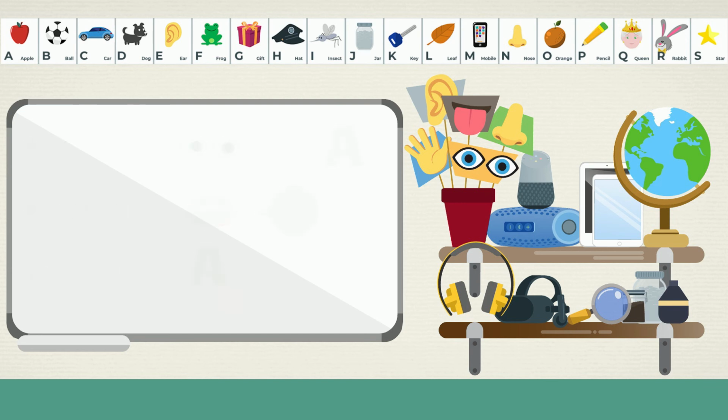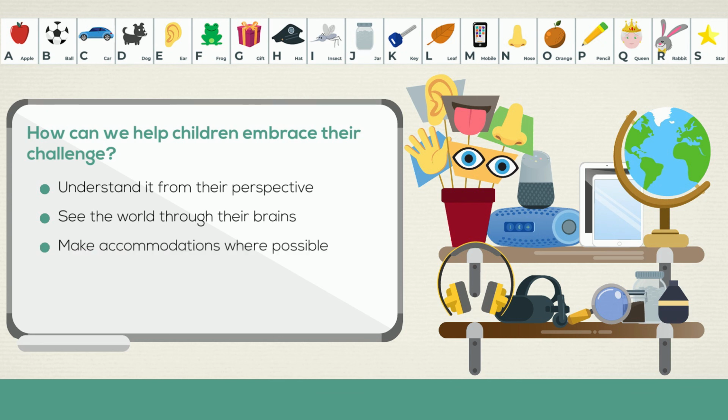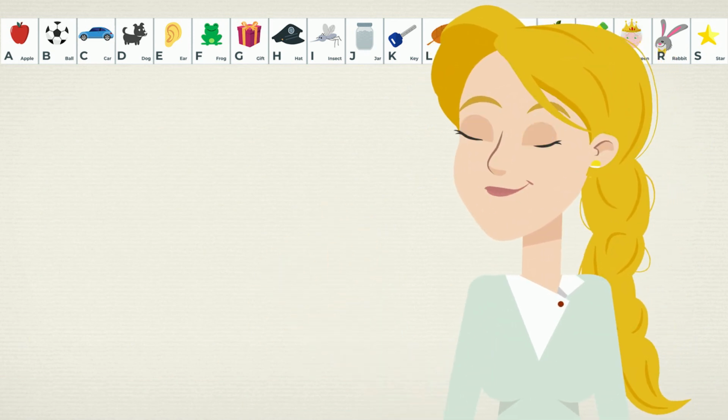To sum up then, how can we as educators help children embrace their challenges? First and foremost, it is crucial to understand it from their perspective and see the world through their brains and not just through their eyes. And secondly, make accommodations where possible and use a variety of mediums to assist children with dyslexia to become more confident and independent readers. And that brings us to the end of today's session on dyslexia.